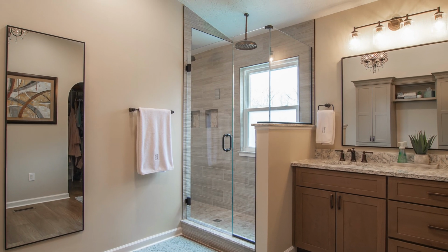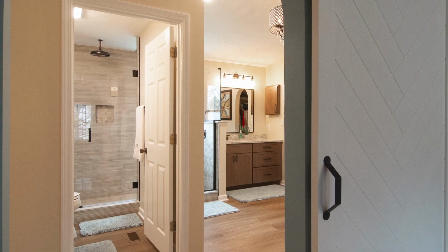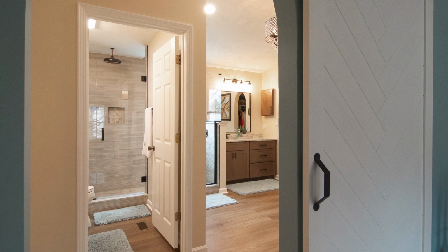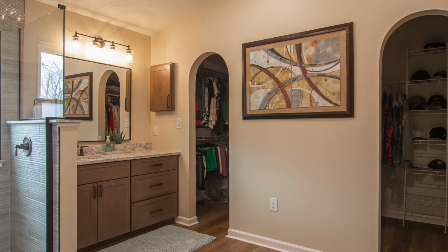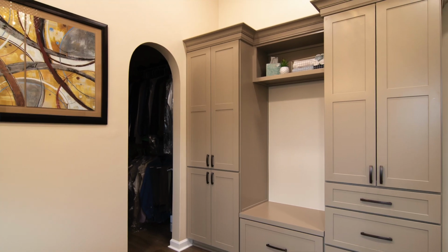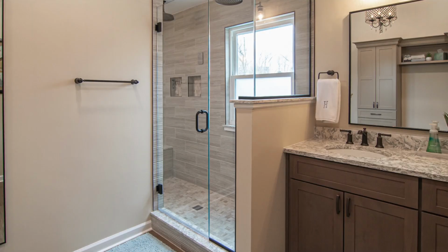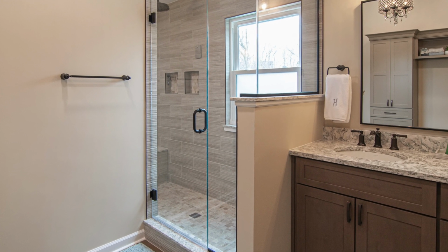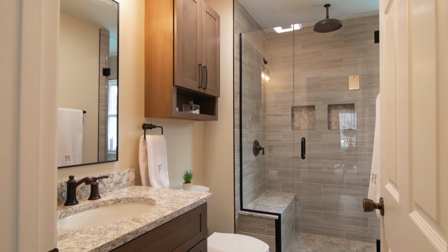We had used Pittsburgh's Best to remodel our basement a few years back, and they did such a great job that they were the first ones we reached out to when it was time to do the bathroom. We actually didn't even reach out to any other companies. We were that pleased that we just went right back to them and knew we'd get a quality product that we would be happy with.